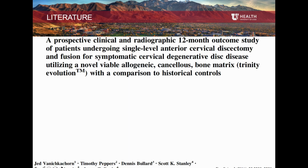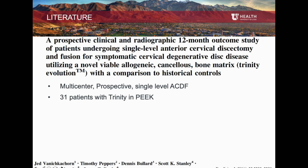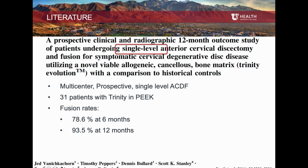And so when we look at the actual studies, this is a study looking at ACDFs, just single level. It's a multi-center prospective study. And when you look at the design of this, it's all comparison to historical controls. And this is with the Trinity Evolution cell-based allograft. This was 31 patients with Trinity in PEEK spacers. The fusion rates were 78.6 at 6 months, and then 93.5 at 12 months. That's pretty consistent with an allograft product. And these are single level comparisons to historical control, so not really that scientifically rigorous.